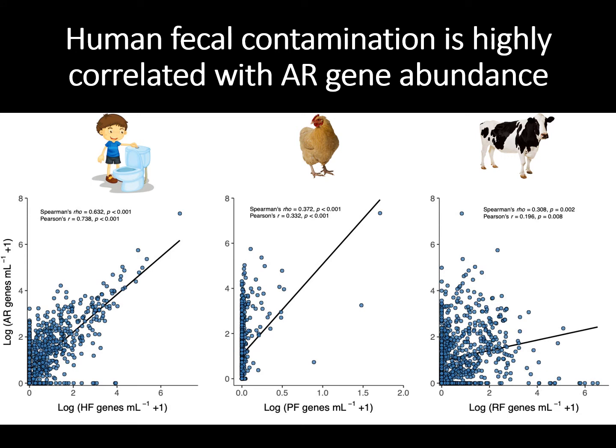It turns out that human fecal contamination is highly correlated with AR gene abundance. This is most apparent when you look at the correlation of individual samples between fecal targets and the number of antibiotic resistance genes. The correlation of ARGs is moderate with poultry and weaker with ruminant fecal markers, but really highly correlated between AR genes and human fecal contamination, with a significant Spearman's rho of 0.6 and Pearson's R of 0.7, showing a high level of correlation.